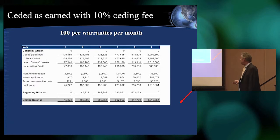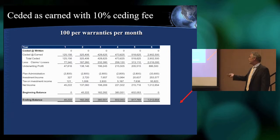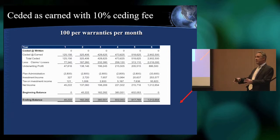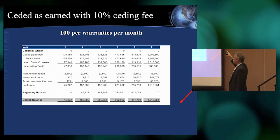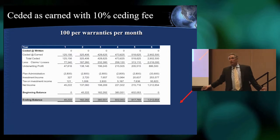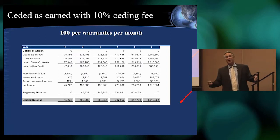So if it's a 10% seating fee as written, they're taking $64,500 extra every year. Here, seated as earned, only $2.9 million went to your bank account. Here, $3.2 million went to your bank account. Same program, same admin fee, same volume, same everything. If we have seated as earned and a 10% seating fee, that $1.5 million just went to $1 million, to $500,000 in fees.